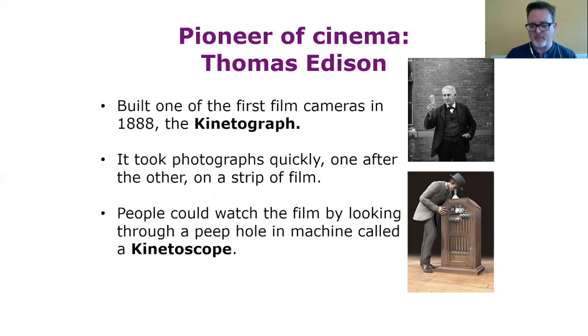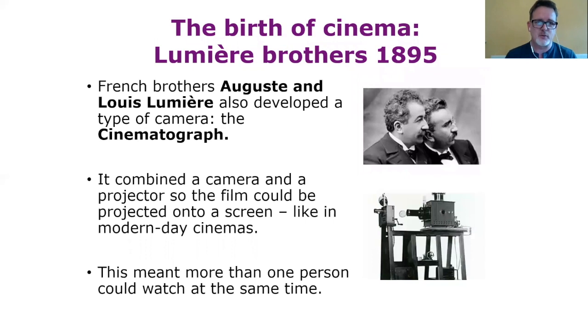And they would be at big fairs and big festivals in towns, villages, cities, right across the world. French brothers Auguste and Louis Lumière also developed a type of camera called the cinematograph. And this combined a camera and a projector. So the film could be projected onto a screen like in modern day cinemas. And this meant more than one person could watch at the same time. And this would be projected for the first time on, for example, the wall of a village hall, or inside a tent.